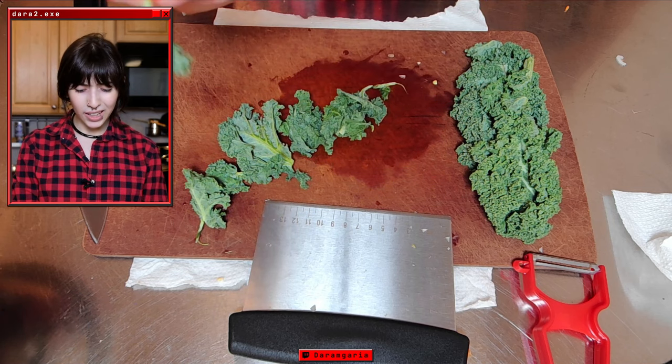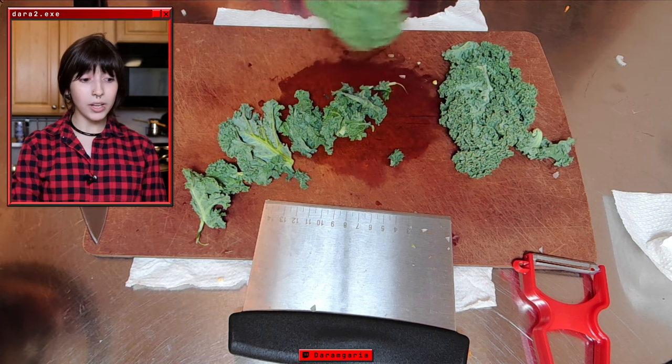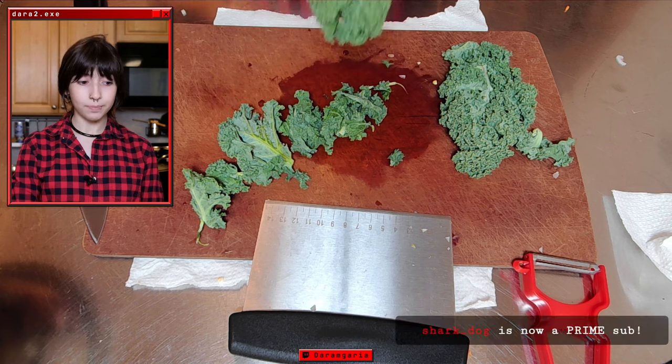So guys, I'm just taking my kale off the stem here. The kale is going to be one of the last additions into the soup itself. Why am I using it? Well, because I already had some.